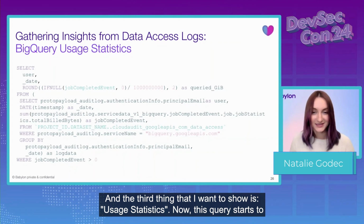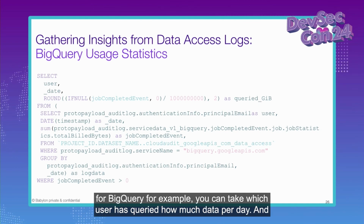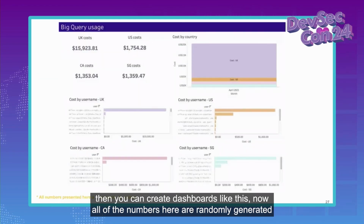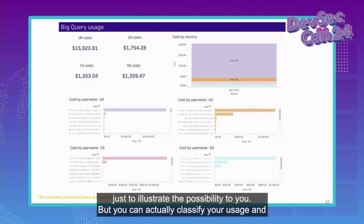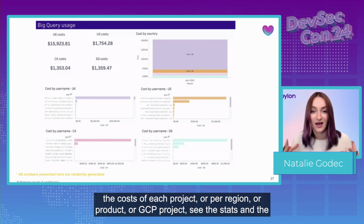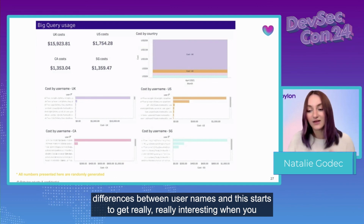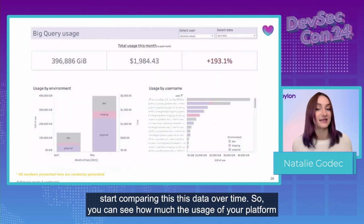And the third thing that I want to show is usage statistics. Now, this query starts to get a little bit more complicated, but fear not, it's actually really easy. You can take, for BigQuery, for example, which user has queried how much data per day. And then you can create dashboards like this. Now, all of the numbers here are randomly generated just to illustrate the possibility to you, but you can actually classify your usage and the costs of each project, or per region, or per GCP project, see the stats and the differences between usernames. And this starts to get really, really interesting when you start comparing this data over time.